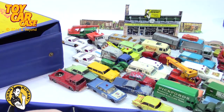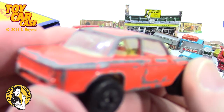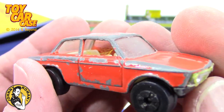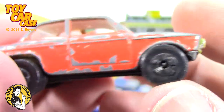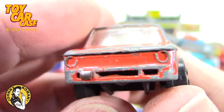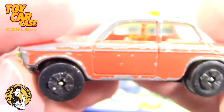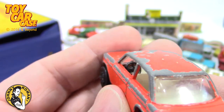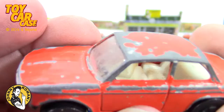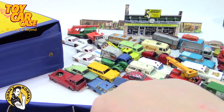But that's a mess. Maybe the kid got a little chippy dippy and wanted to paint it up himself because it was his favorite. Oh, BMW, right? I'm thinking this is a Playart. Look at those big, huge honking tires. Wheels on there. Playart BMW 2002! Yeah! Look at that left-hand drive on there. Pretty nice interior. Kinda digging the orangey car.